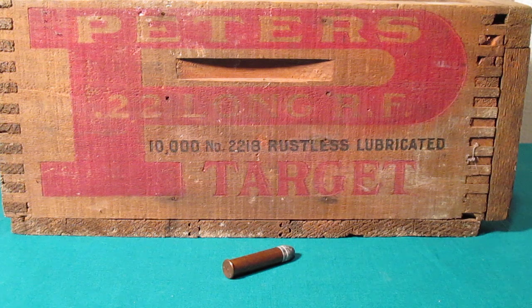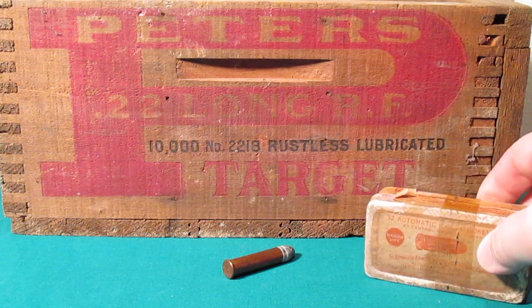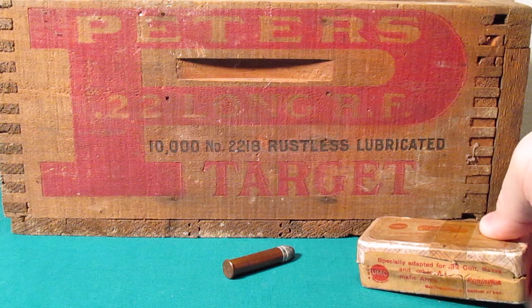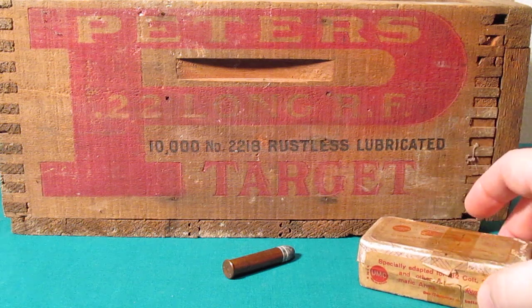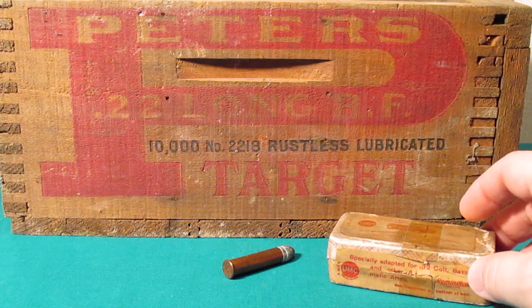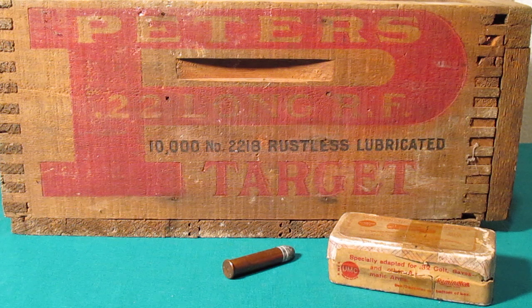And I got lucky, and I found a lot that had a bunch of different ammo in it, but what I was particularly interested in was this 32 automatic. It's a 32 automatic smokeless box. It's a 2-piece box, Remington. This box is circa 1920, so this is a really old box. It's not in great condition, and unfortunately there aren't a lot of boxes from that era that are in real great condition. But I was lucky enough to get this.